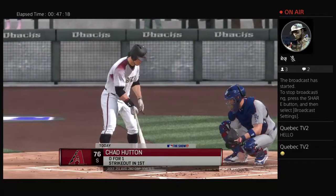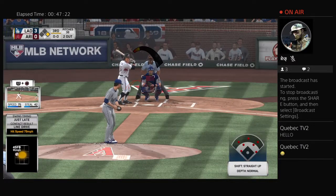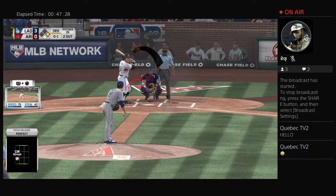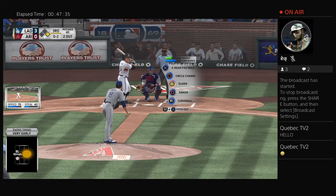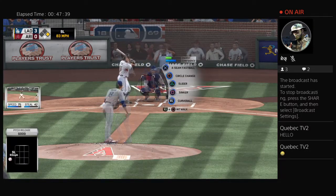Striding in once again, Chad Hutton. 0 for 1 here in the early going. Hutton. First pitch on its way. A changeup over the inside corner. No doubt this is a steal situation right here. 2 outs and the leadoff hitter on first. This is the time you roll the dice and hope he gets in the scoring position where he can get a hit to bring him home.